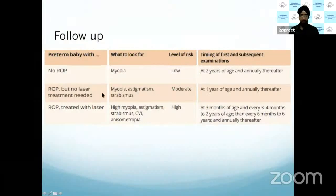So what they showed was that if there is no ROP, what to look for is myopia in premature babies. So this is all about a preterm baby. If you have a preterm baby with no ROP, we look for myopia. The level of risk is low. The myopia level risk is low. You can examine the child at 2 years of age.